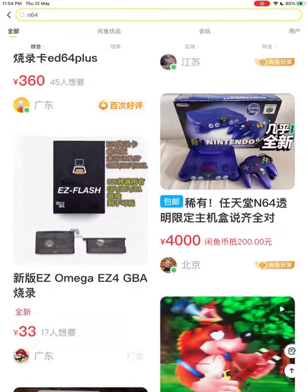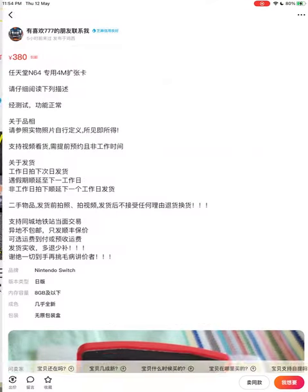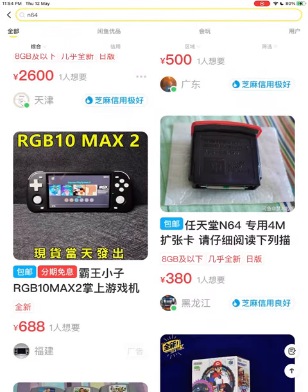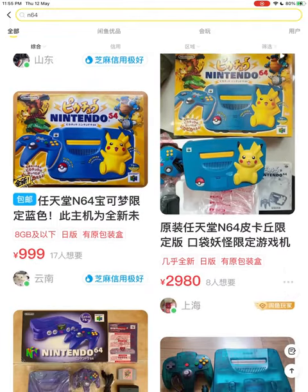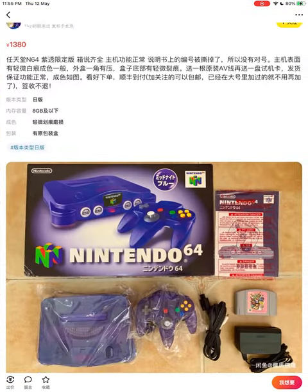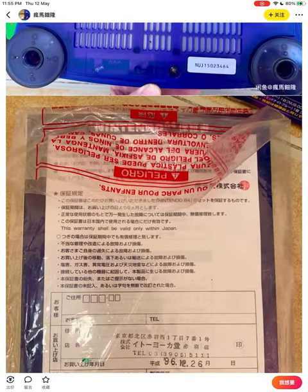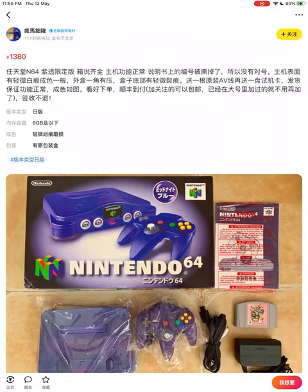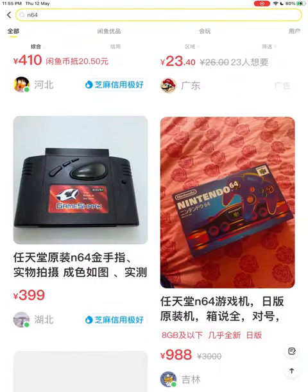Yeah, that's basically N64, just a bunch of miscellaneous N64 things. You can even find expansion packs for 380 yen. Yen? Yuan. RMB, whatever. But yeah, there's even the Pikachu N64. And, God, look at that. Man, I want this. Fully Atomic Purple N64, complete in box, 1,480. God, these are rare. I would love to have one of those if they weren't so dang expensive.